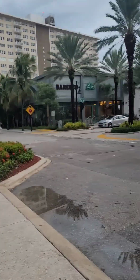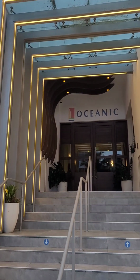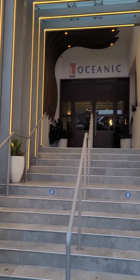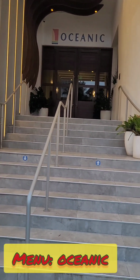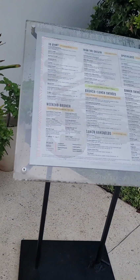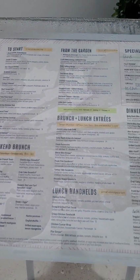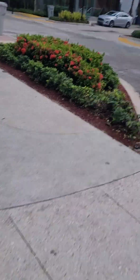All right, so we're going to continue on to, this is Oceanic, it's very beautiful inside as well. Okay, so now we're going to take a look at their menu. They have a wide variety, many selections to choose from.